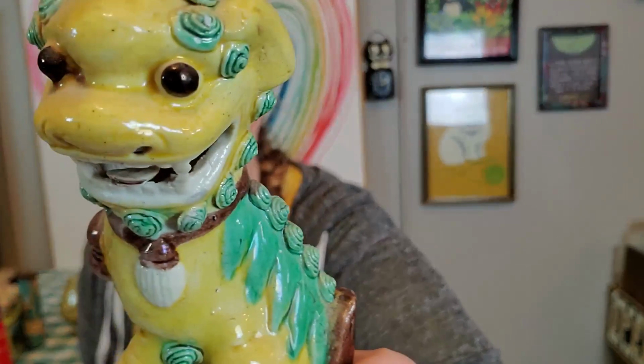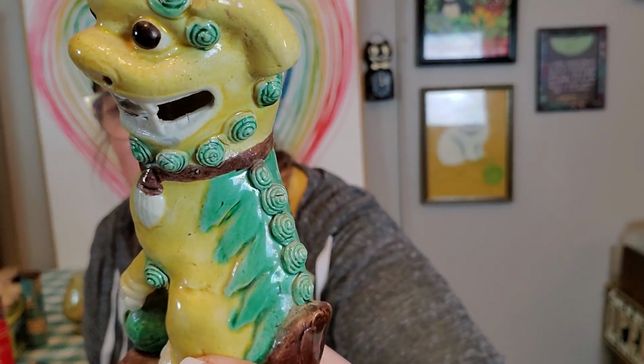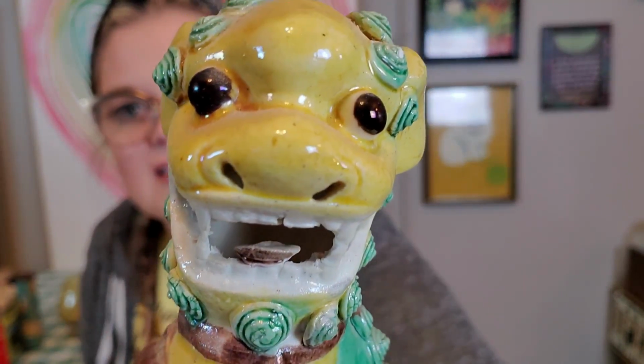And then I believe that this is the male Foo Dog. So we got a male and a female. And again, his tongue is still intact, and he's got his teeth. And again, he has the bumps, the little raised swirls. And he's got a ball underneath. Like I said, they're not marked.